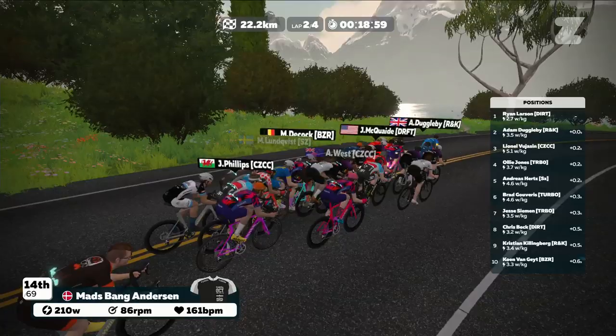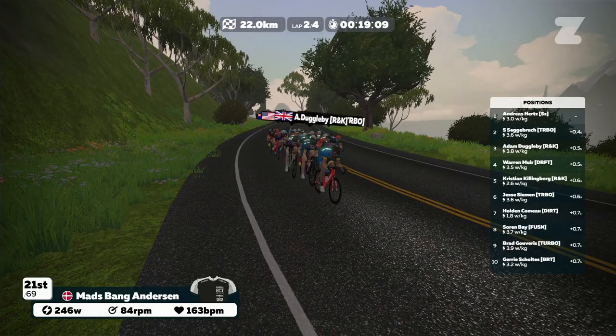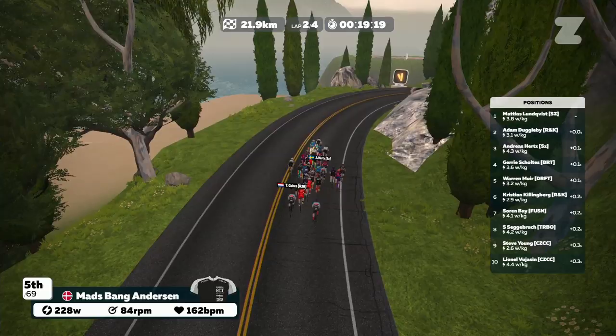Mads Bang Addison there, 246 watts, 163 beats per minute, just trying to get that heart rate back down. Yeah, you can see 189 watts, 240 watts. He's really taking it easy now, and that whole group is just making the most of this little reset. They know the competitors in this front group now. This is a good, solid group of experienced Zwifters and strong riders. So a group of 31.